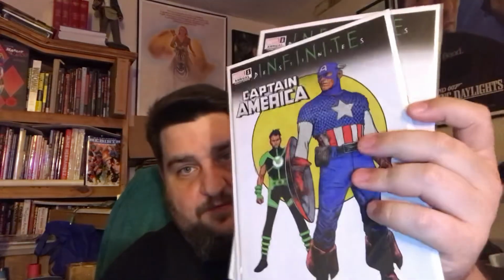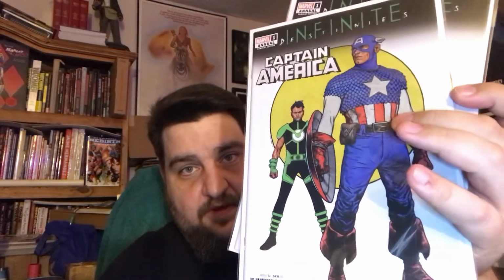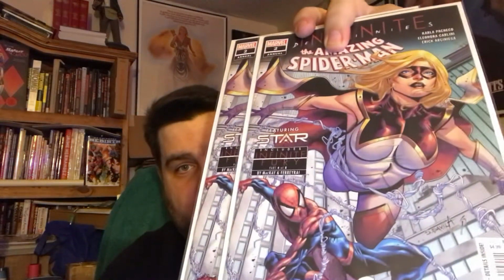Infinite Destinies Captain America Annual #1. This is the Travis Charest variant. I got 2 of those. That's a cool book because it's got a first appearance in there. Infinite Destinies Amazing Spider-Man featuring Star Annual #1. Got 2 of those.